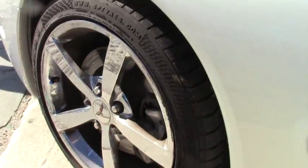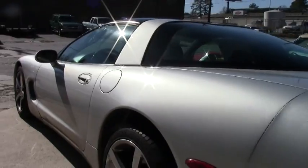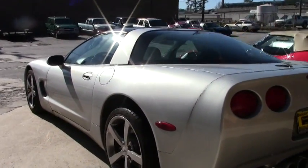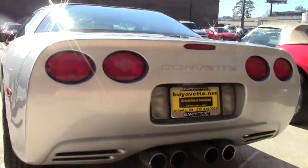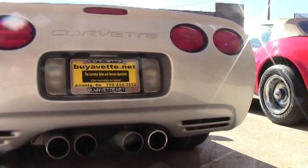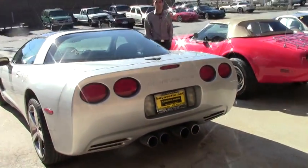Exterior seems to be in pretty good shape. It has C6 rims on it, which actually looks pretty good. This car has 108,000 miles on it. This car is in definitely pretty fair condition with the miles on it.